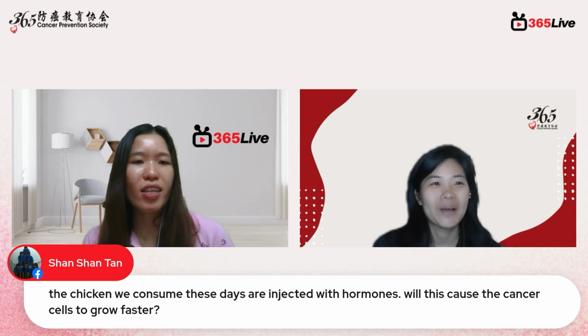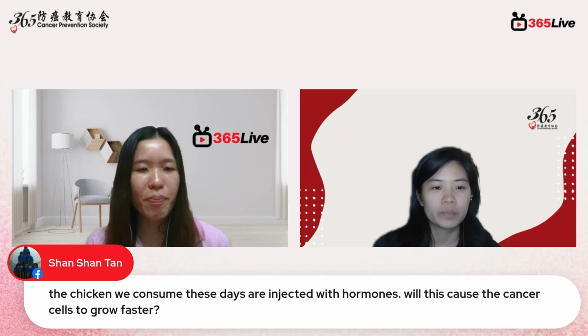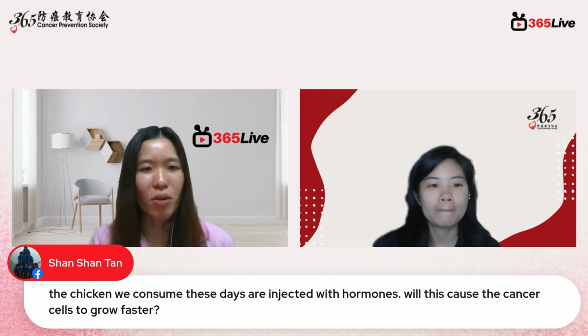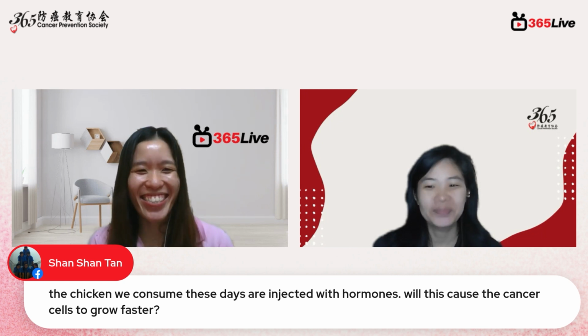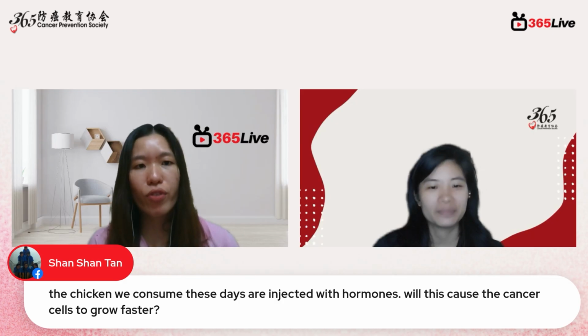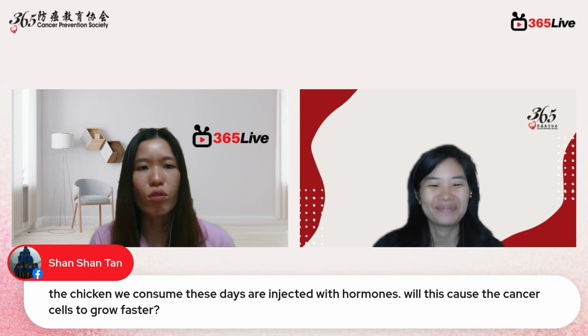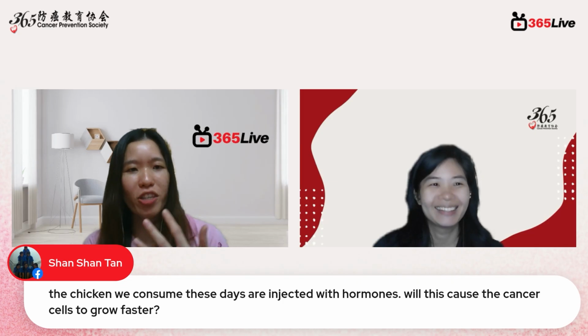Of course, chicken definitely gets injections, but the injection is not hormone. It's more like an antibiotic injection. I would say it's a must because chickens get sick as well, and we don't want our chicken to get sick, or else we cannot eat them. So there is no evidence suggesting that chicken will cause cancer cells to grow faster. If you're a chicken lover, feel free to continue to consume it. But of course, don't eat those deep fried chickens and so on.